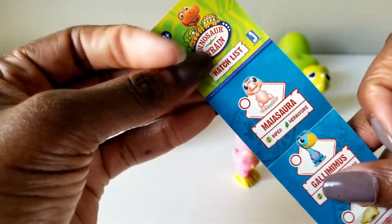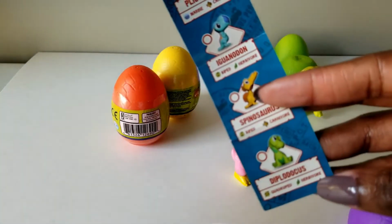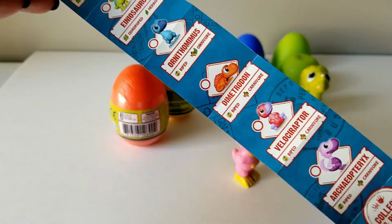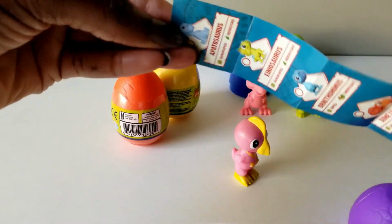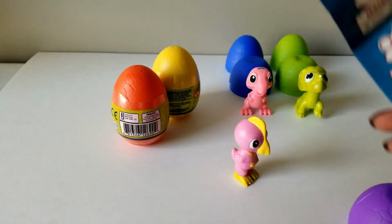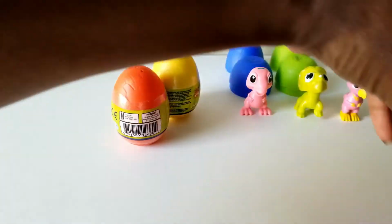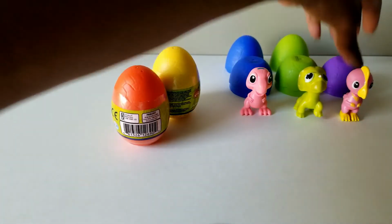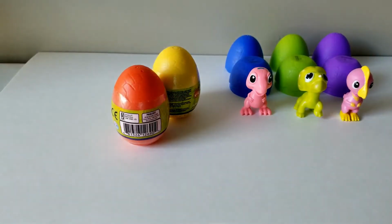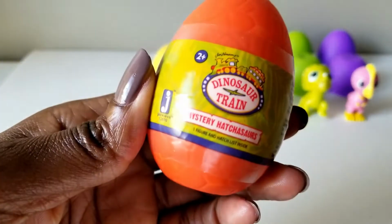Now the interesting thing is I have gone through each one of these and I do not see one that matches this description. There's only two pink ones on the hatch list, and that's all I see. So I'm not sure. Maybe this one is super rare, but let's keep going. So we're gonna put this one off to the side. It was in the purple one, and so let's go ahead and see what else we got. So let's go with the orange.